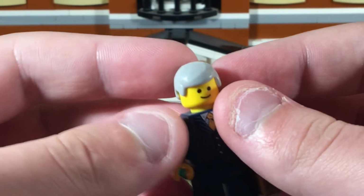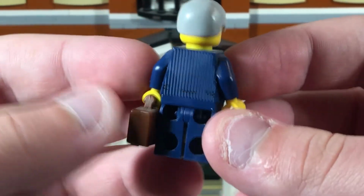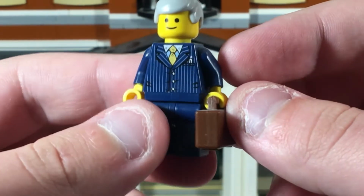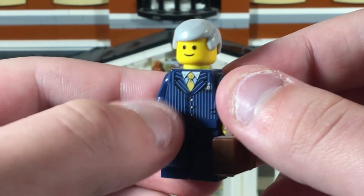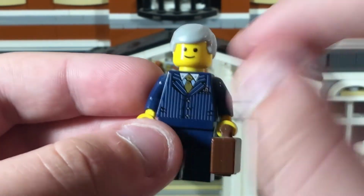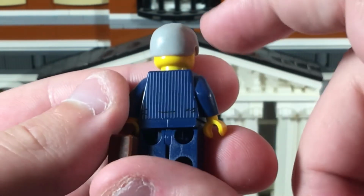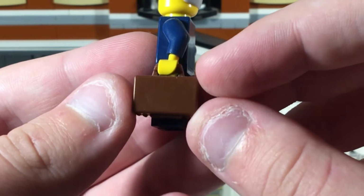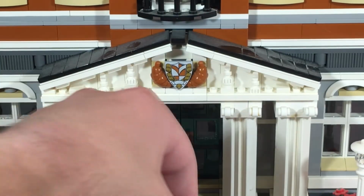So next we have the mayor, or at least what you'd think he'd be. Here he has gray hair and a cool torso that, as far as I know, was originally in the Lego Alien Conquest series from 2011. It's got a cool pinstripe printing going all the way down. There's a pen in the pocket, and then a cool metallic gold tie. You can see it glistening. And then there's more pinstripes down here. And he's got a brown suitcase, which may have been the first time that I got this piece, which I was excited about at the time.